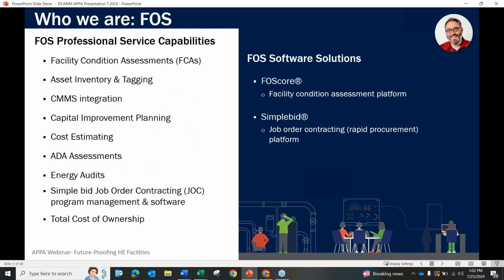What's interesting and unique about us is that we are both professional services and software solutions. So we do condition assessments, tagging, CMMS integration, capital improvement planning, job order contracting, and total cost of ownership. And we're backed up by our software team. We have 2 solutions that we developed in-house, one of which, FOSScore, was used as our primary collection tool on this project.